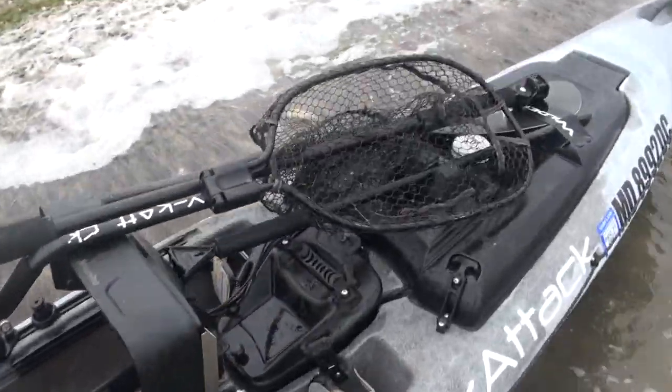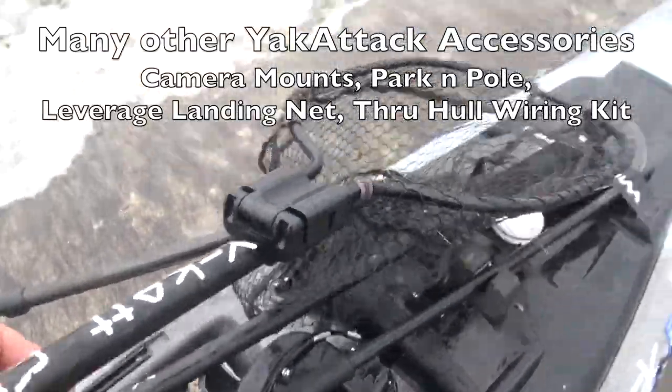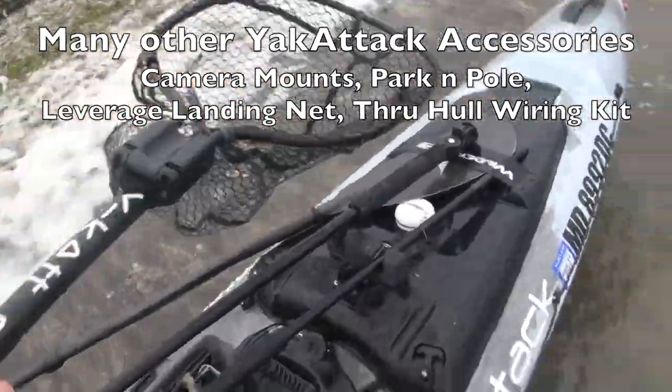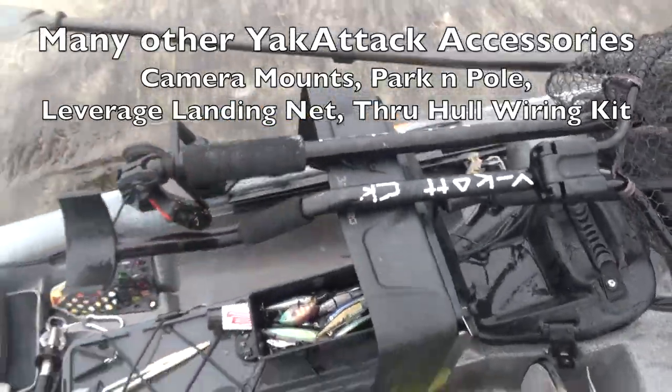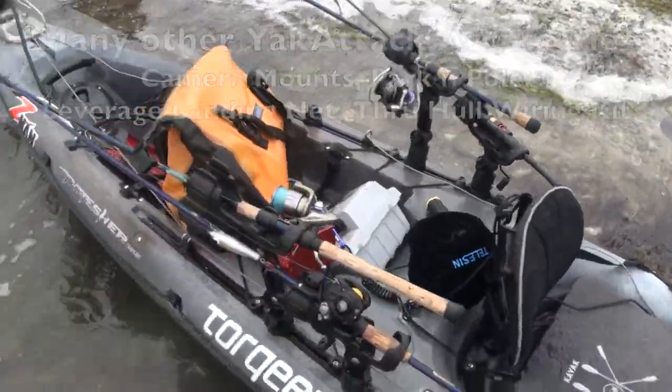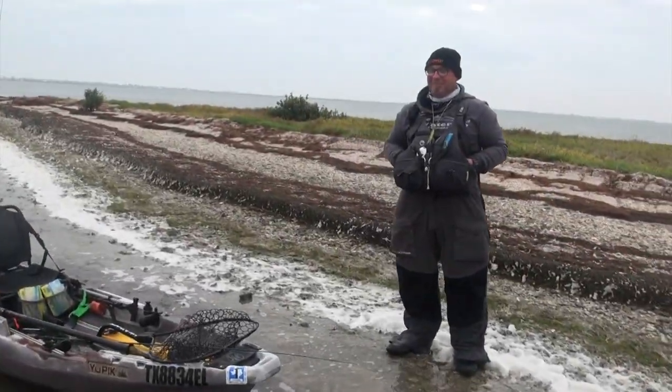Got a little stakeout pole, a little Yak Attack stakeout pole, and I use the Yak Attack leverage landing net. And I use all their camera mounts as well. So, that's about it for my Thresher 155. Dustin, why don't you take us through your boat?